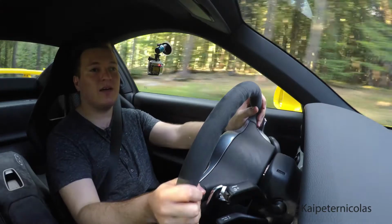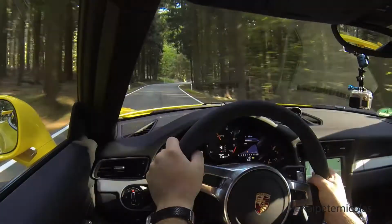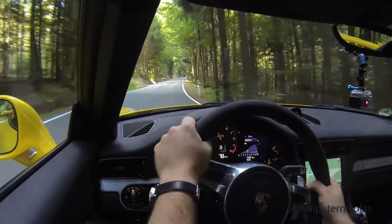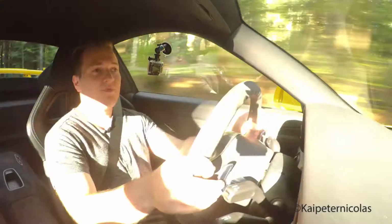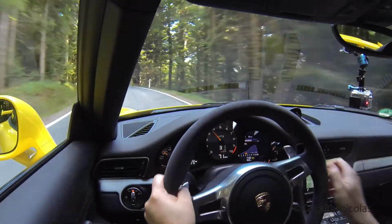The GT3 doesn't have a hydraulic steering rack anymore, it's an electric steering rack. It doesn't feel as good as the hydraulic one, obviously, but for an electric supported steering rack, it's pretty good.